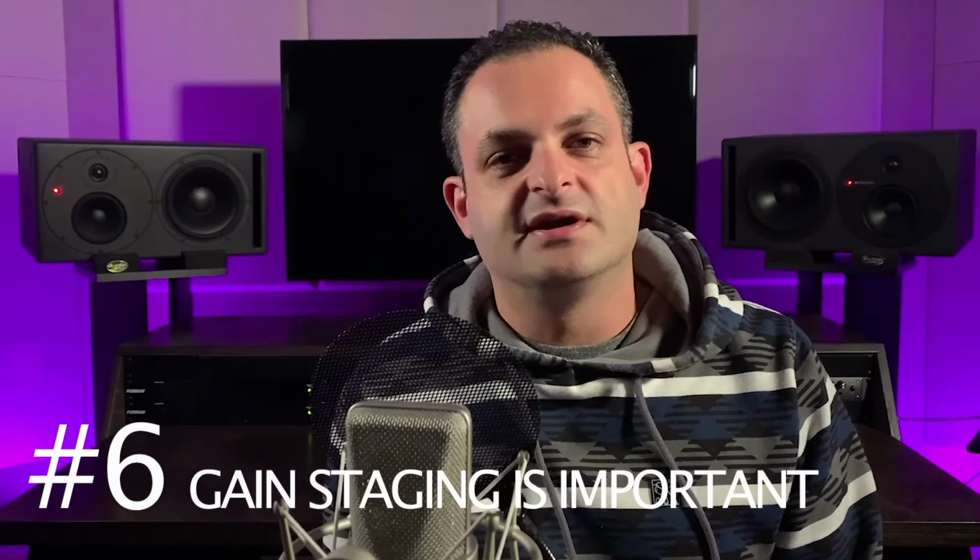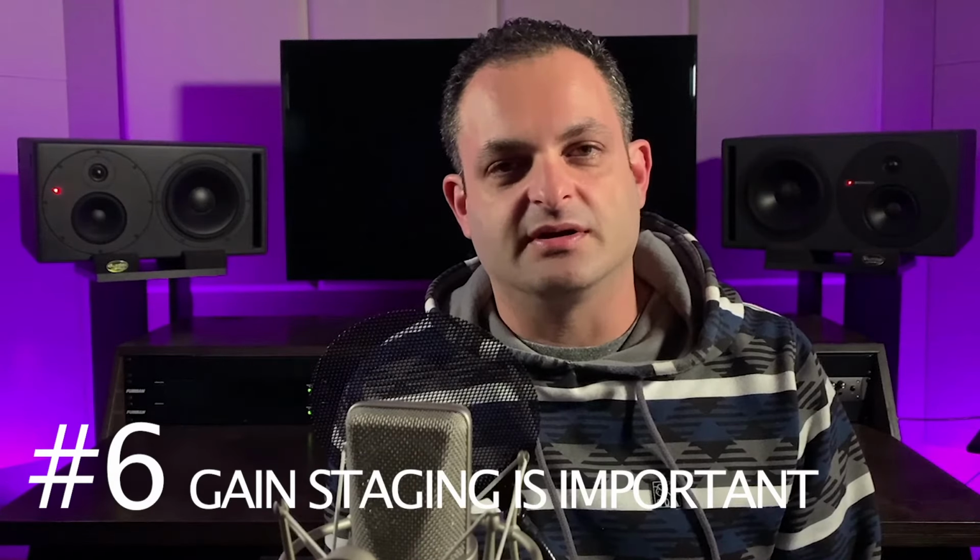Number 6, gain staging is super important. As you start to introduce more processing or plugins or hardware, it's very important to make sure the volume stays consistent from unit to unit. Some things like boosting or cuts can alter the volume. If you're boosting on an EQ, it's wise to turn the output of that unit down before hitting another unit. So make sure that the volume is consistent from the original sound source all the way through the chain of units you have going on.